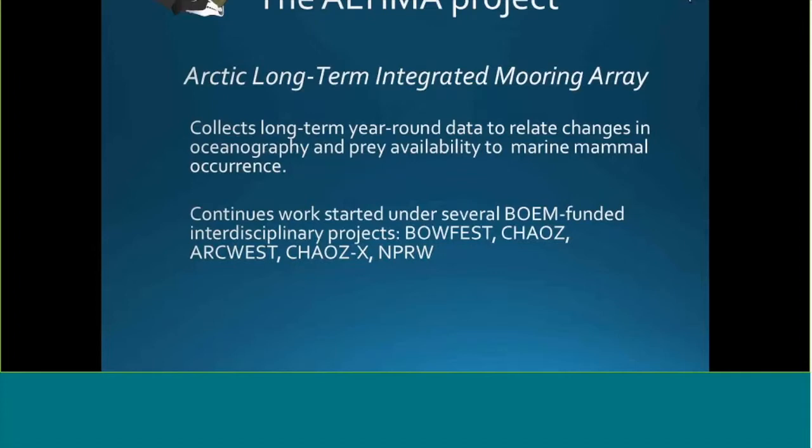So that brings me to, CHAOZ is done, and ArcWest did their final season. We did our final season last year, but we're rolling this all into what we are calling the ULTIMA project, which is the Arctic Long-Term Integrated Mooring Array. And it's going to do the same thing that CHAOZ and ArcWest and CHAOZ Extension have done, and it's going to continue the work started under all those projects.